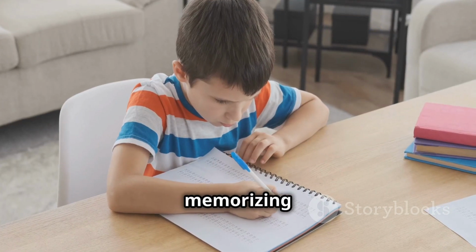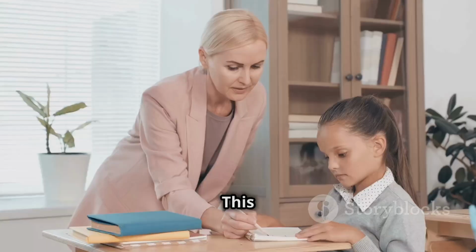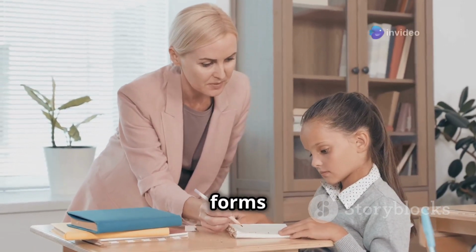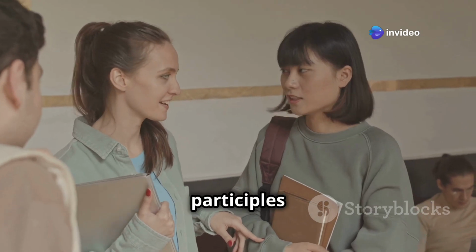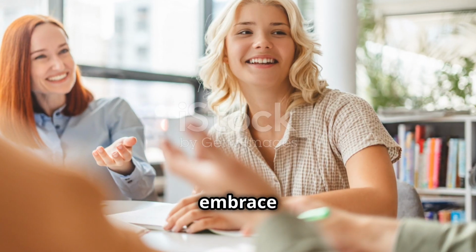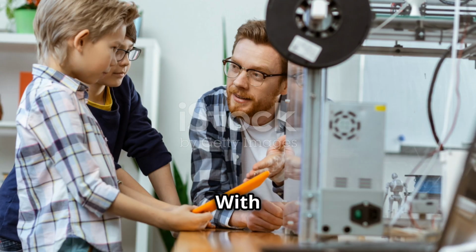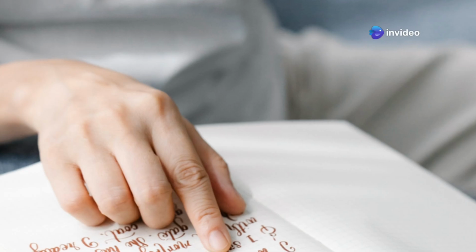Instead of just memorizing lists, try using them in sentences and stories. This will help you internalize their forms more naturally. Remember, mastering irregular past participles is crucial for accurate and natural-sounding English. Don't be afraid to embrace the quirks of these verbs. With practice and patience, you'll become fluent in their irregular ways.